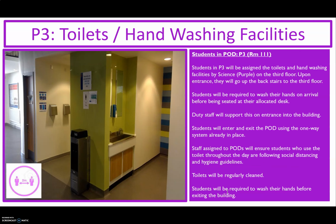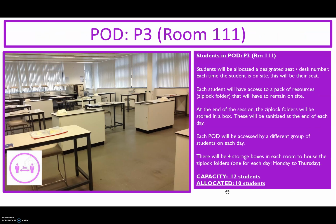And finally, moving on to P3. When students in P3 come into the building, they will go up to the top floor using the back staircases, and they will be assigned the toilets and the hand washing facilities by Science Purple. Students will be asked to wash their hands and they will enter their pod, which is room 111. This is one of the science labs. It has the capacity for 12 students. We've allocated 10 students.